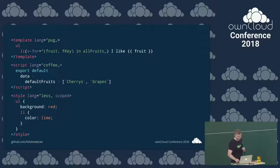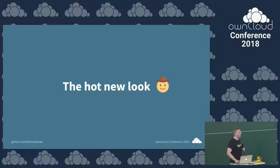Awesome again. I'm saying awesome too much. Anyway, the hot new look. Let's talk a little bit about UIKit. And maybe I need to start my thingies up here again because... Oh, there was a lot I wanted to say, but I think I said enough so far about that.